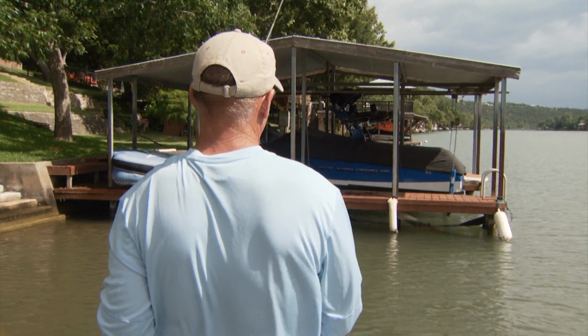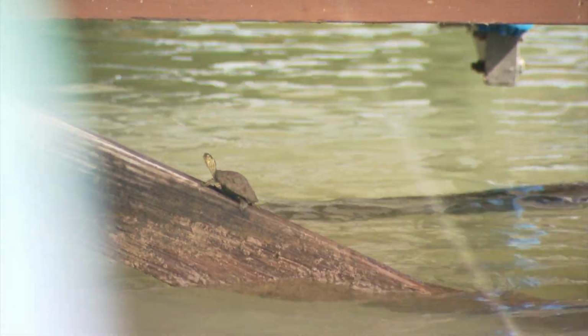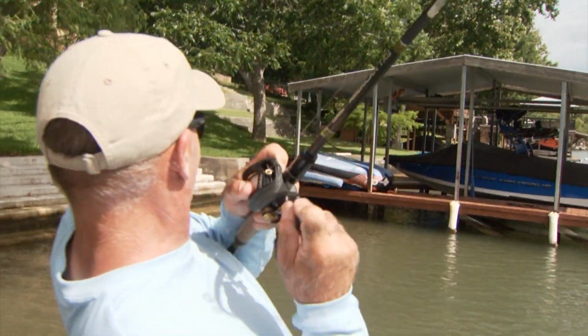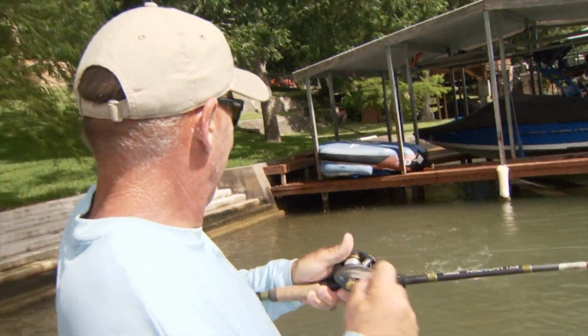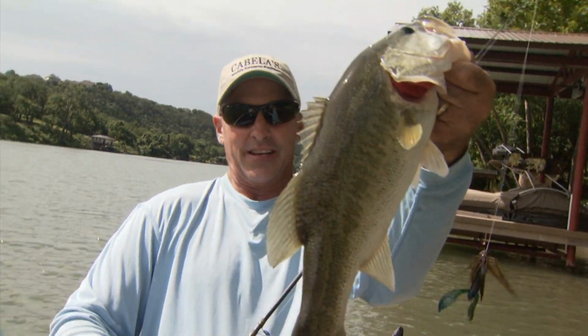The real reason that docks are so good is just look at them. They're like a house for fish. Fish can get up under there anywhere. They may be floating docks with all that shade and that styrofoam that baitfish can feed around, or they may be pole docks that have lots of little different nooks and crannies, and the shade's different in different parts of them.